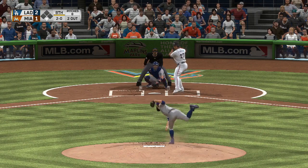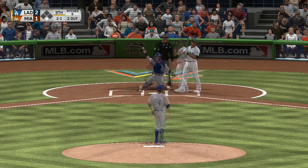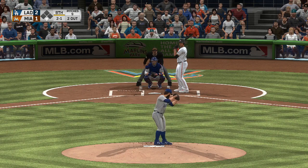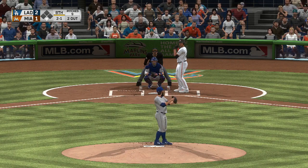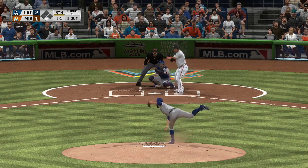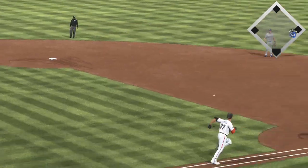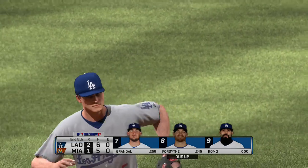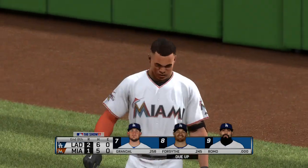Two and 0 count, and the pitch. Good sharp slider there, and he couldn't catch up to it. 2-1 now. Ground ball left side. Throw on to the first baseman. Gonzalez will take care of him, and the inning is over. Miami down in order. They're down 2-1.